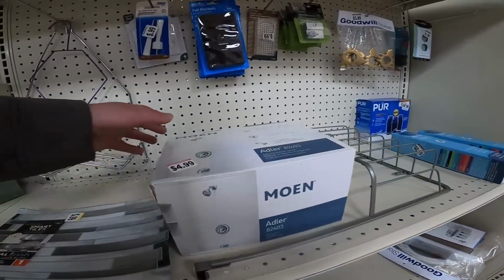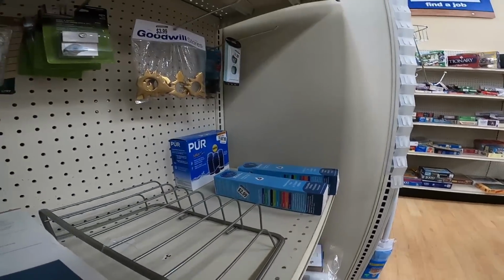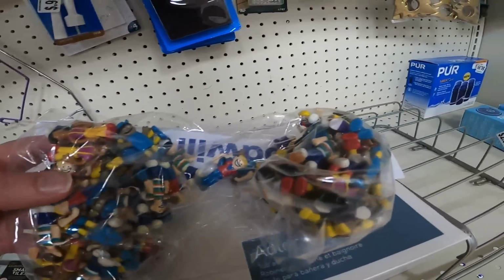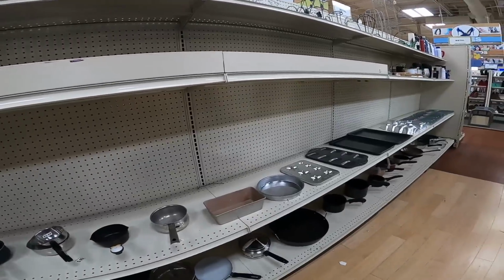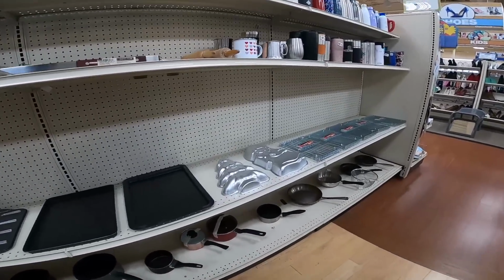Here's a Moen faucet, $4.99. I opened it up. It looks pretty new in there. So yeah, usually I can sell the faucets like that at a discounted price, $20, $30. People will buy them open box like that. So we'll pick that up for $4.99. I mean, they're like $80 faucets, right? New. So open box, people love the discount.